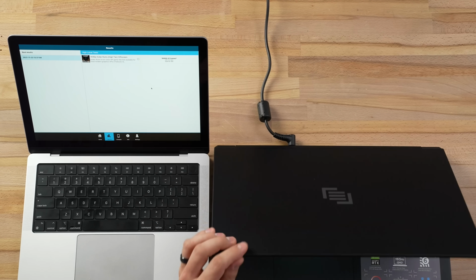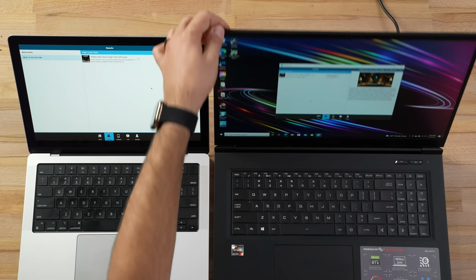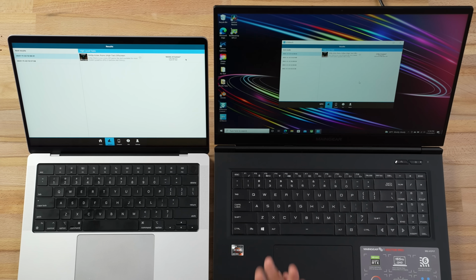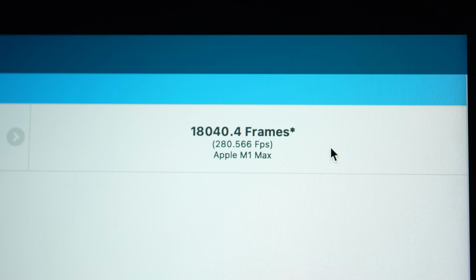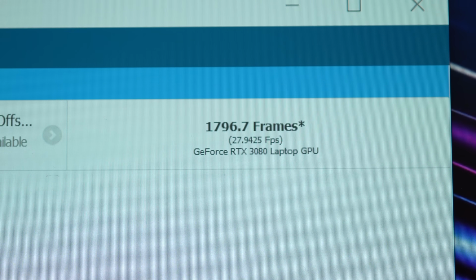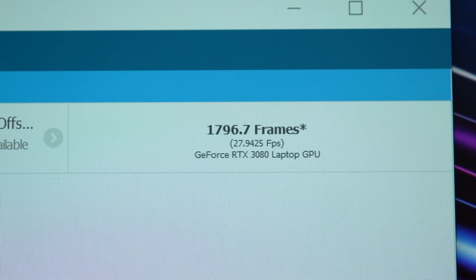So now let's go ahead and see how these graphics can perform fully unlocked and with no software limitations when we unplug it. Oh my goodness, how is this possible? We just got the results. It was silent the whole time this time instead of the fans blaring. But look at this difference. We have 280.5 on the Mac, so half an FPS difference for the average in that test. But the Maingear, 27.9, so let's call it 28 FPS.